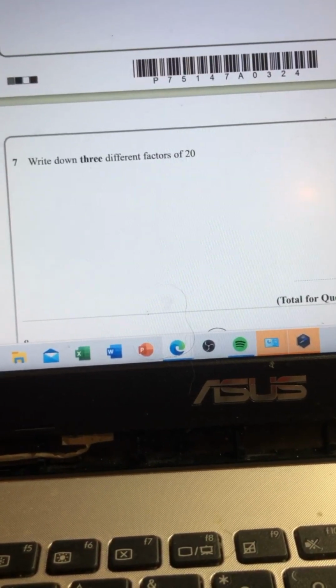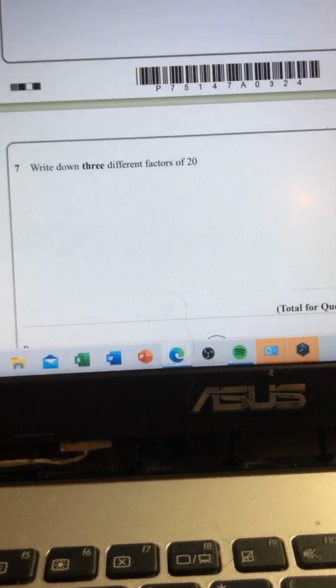So basically, 3 numbers. Oh, not 30, I'm sorry, 3 factors of 20. Okay, so it has to be 3 numbers that go into 20, which would be 2, 5, and 10, I believe. Because multiples are what is in the times table, meanwhile, factors are what goes into the numbers.